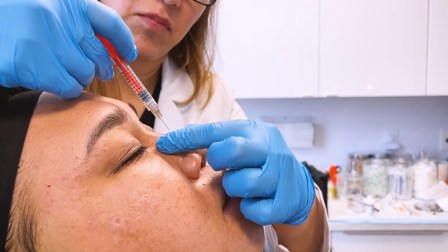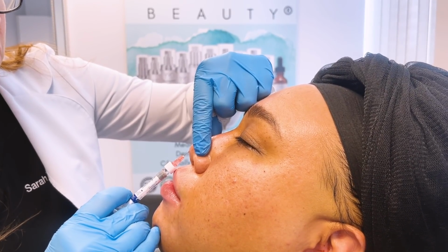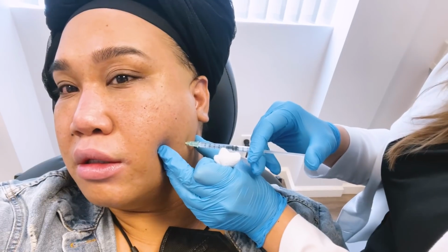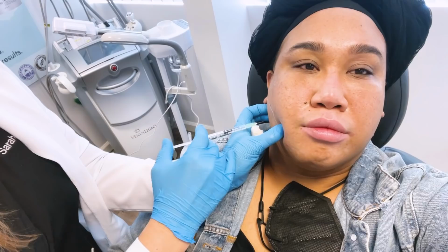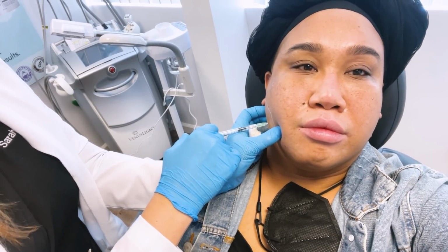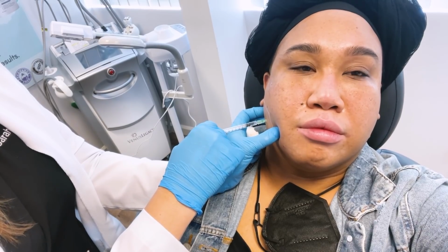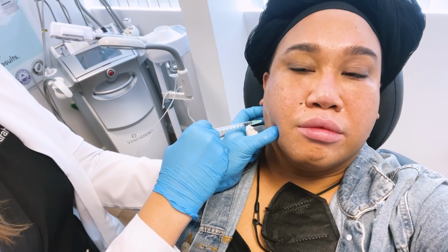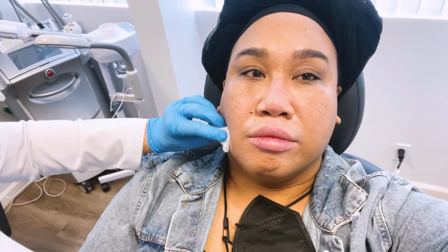Now, this is the nose. Again, you can see the needle is very tiny, and you have to be careful because there is something called necrosis, and the nose area is very vascular. So the last thing you want to do is inject filler into a vein, and it blocks the blood flow in that area. Right here, she's putting in Botox under the jaw just to get that jaw clenching tension out. And that's pretty much it for the touch up, filler, Botox, and all.